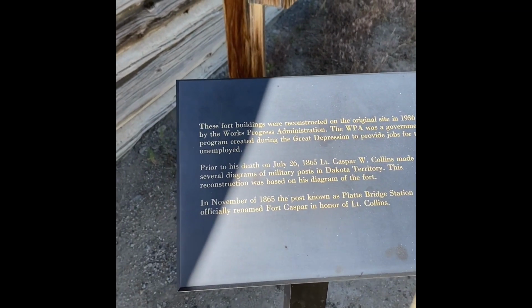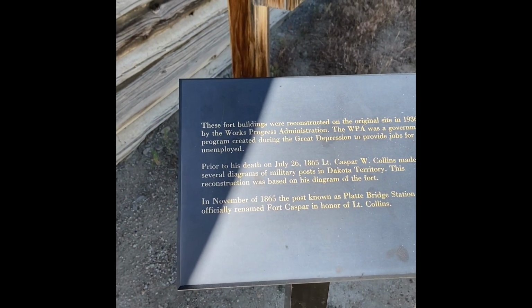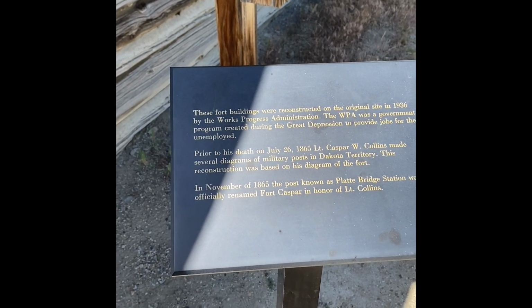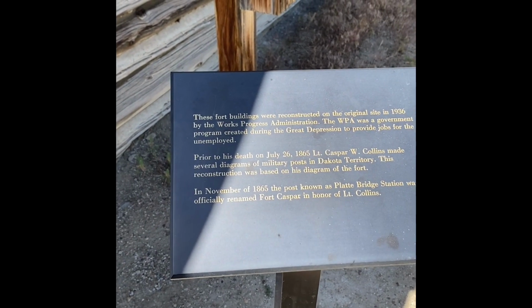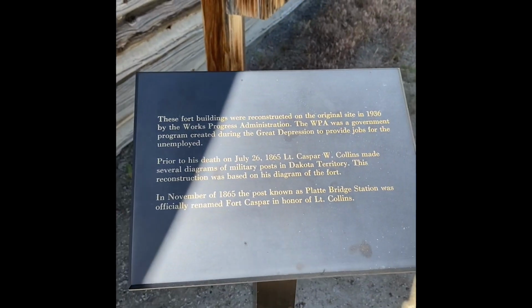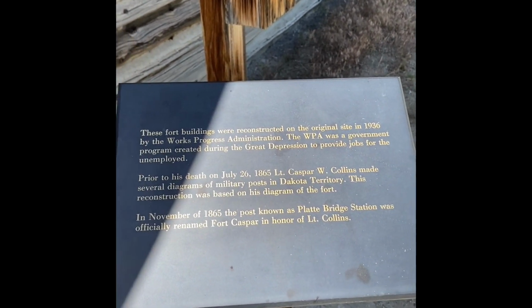These fort buildings were reconstructed on the original sites in 1936 by the Works Progress Administration. The WPA was a government program created during the Great Depression to provide jobs for the unemployed. Prior to his death on July 26, 1865, Lieutenant Caspar W. Collins made several diagrams of military posts in Dakota Territory. This reconstruction was based on his diagram of the fort. In November of 1865, the post known as Platte Bridge Station was officially renamed Fort Caspar in honor of Lieutenant Collins.